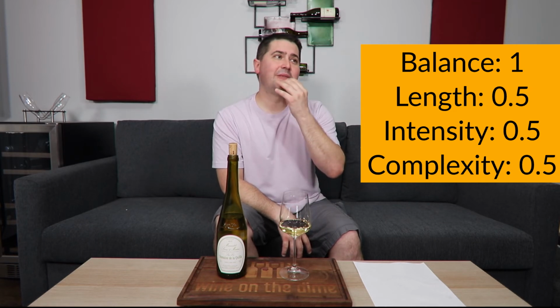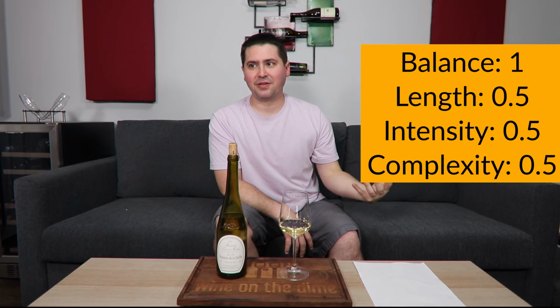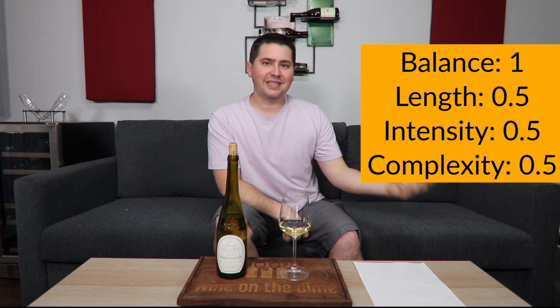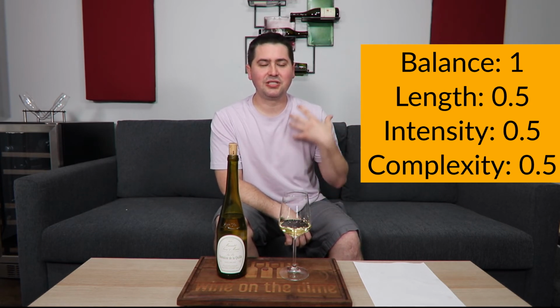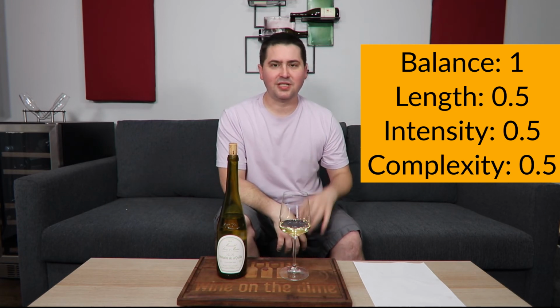Also, adding that layer of, while it doesn't really fall under complexity, and it doesn't really fall under length, I guess it falls more in balance, that time spent on the lees is just really nice because it adds a little bit of an extra element to it, especially on the body. So I guess this footnote goes back to the balance. Anyway, with all that being said, this was $13. This is a multi-purpose wine. I'm going to go ahead and give this very good.